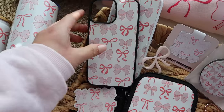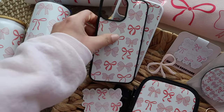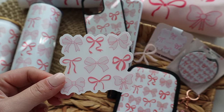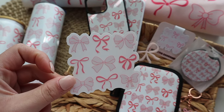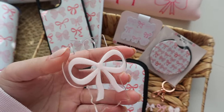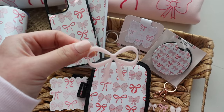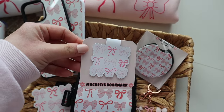So cute. And then over here we've got two phone cases in black and white, just again all the same designs all around. And then we've got just like a little sticker here, and it's not white, it's actually a clear background, which makes it so cute, and it makes the bows pop out. And then we have a little tumbler pouch. And then if you missed last week's video, I made these new little tumbler toppers. I got really good feedback on these, so I'm really excited for these as well. Then we have just like a little magnetic bookmark.